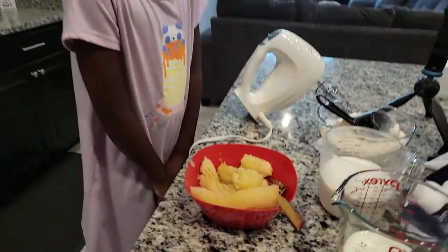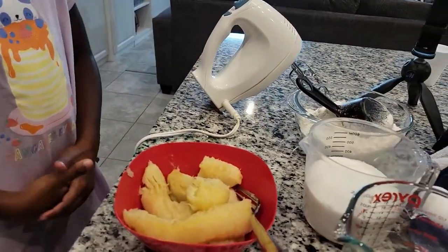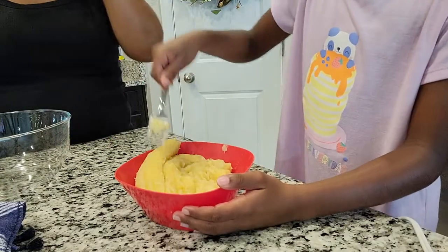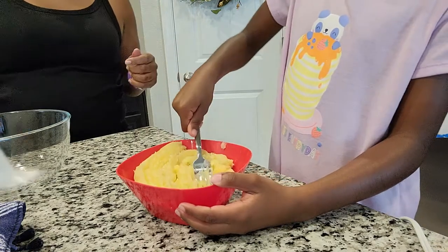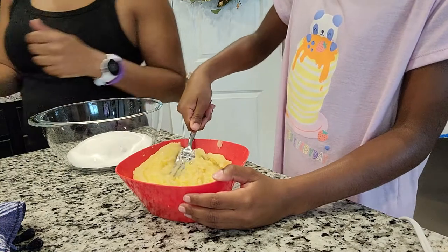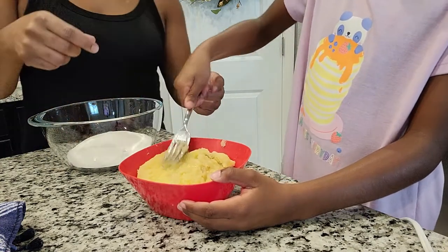Okay, so what I want you to work on is mashing up the bananas. Can you mash the bananas for me? How do you do that? Okay, let me show you. Yeah, make sure you're mashing them good, girl. Now put the sugar there. I could have done that. That was so easy. Well, you want me to mash?